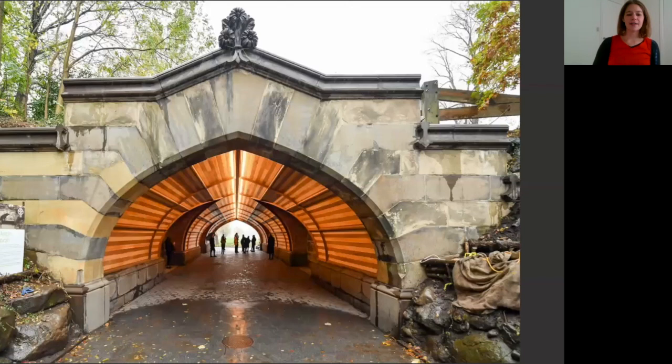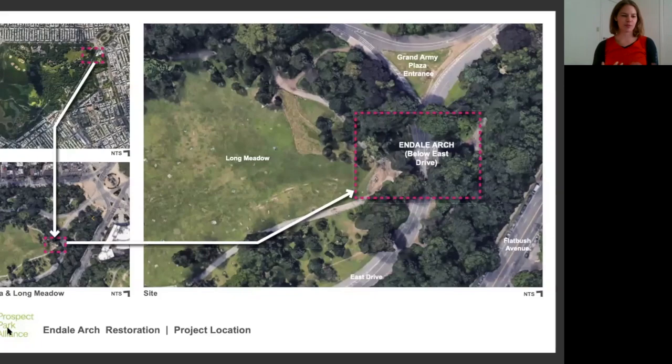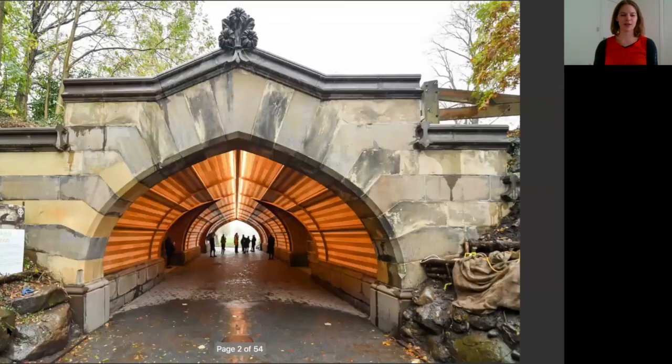Sarena, could you give us a little bit of an orientation about where we are, just to give our viewers a sense of the geography of the park? Endale Arch is located near Grand Army Plaza. It's on the north side of the Long Meadow. As you walk from Grand Army Plaza, you would take a pedestrian, paved path down through Endale Arch, and that would lead you to the Long Meadow. And again, we'll see some photos and maybe even live the very prized framed view of the Long Meadow. Shall we just do that?